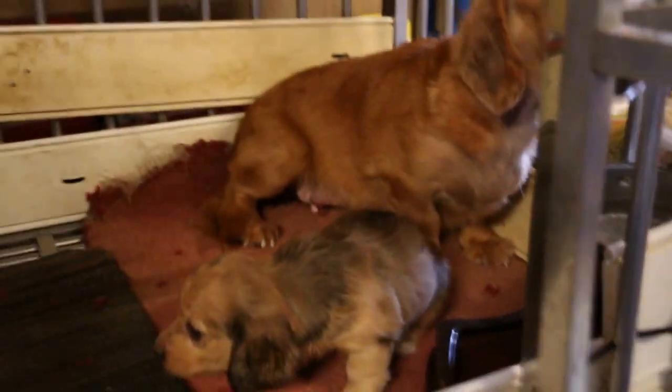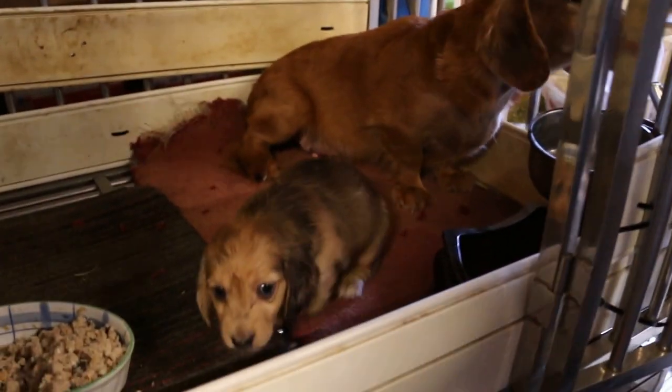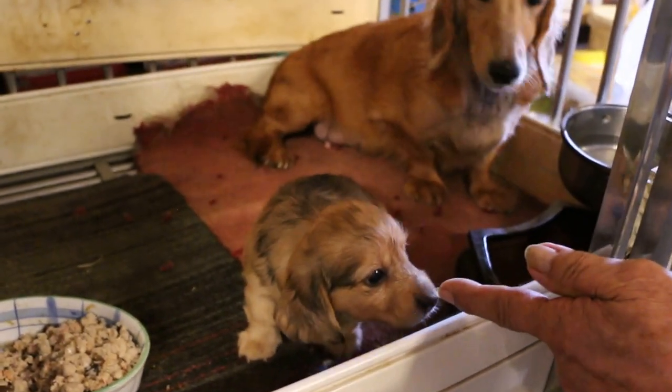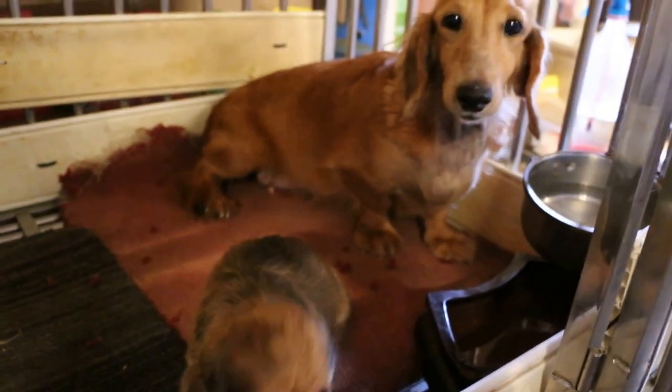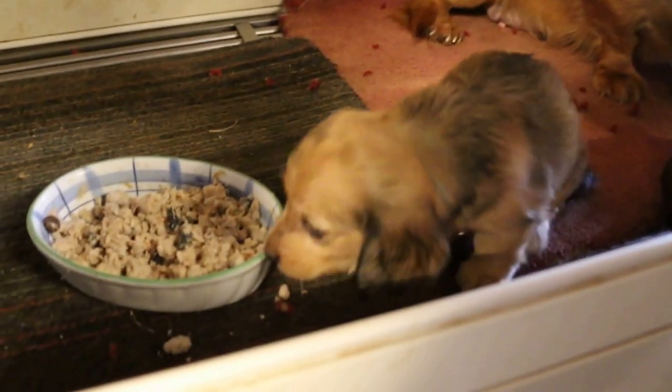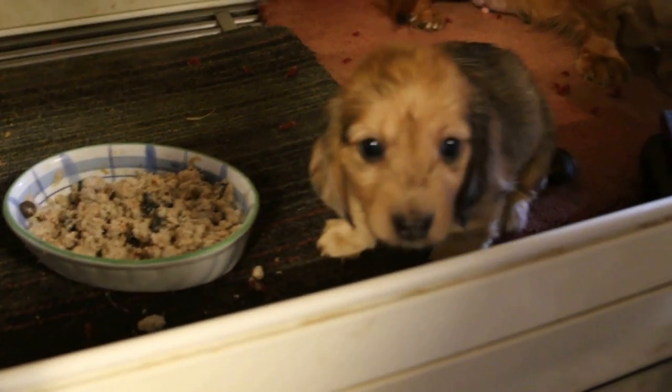This is the other Dachshund. Quite protective. No, she's quite protective, right? This is the puppy side now. Is this the vaccinated one, right? Not yet. This mother is very protective. The puppies are 1 month plus, eating dry food already. The nice little ones, very cute.